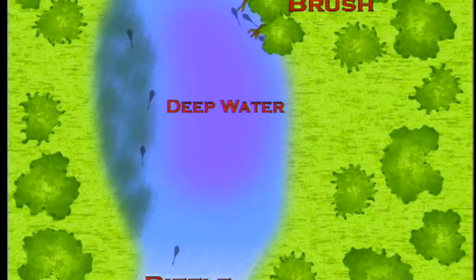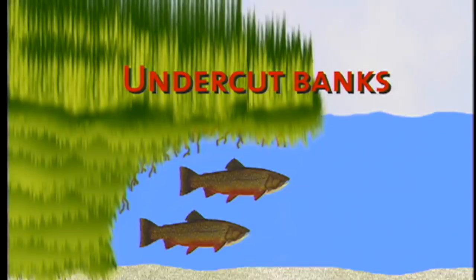Overhanging branches, especially near deep water, are a natural trout holding area because the branches provide the requisite cover needed, plus occasionally provide a source of food when insects fall from the leaves. Undercut banks are probably the hardest structure of all to spot and usually will hold the largest fish in any small stream.